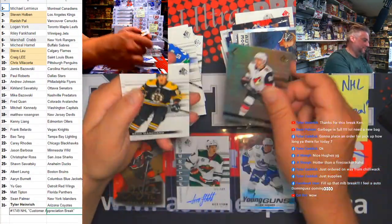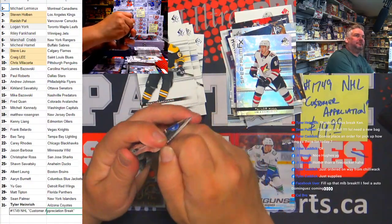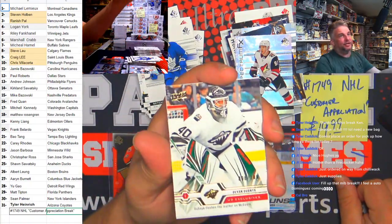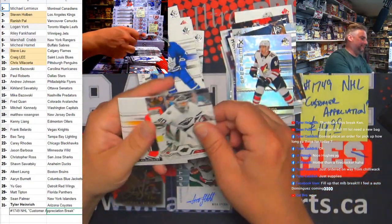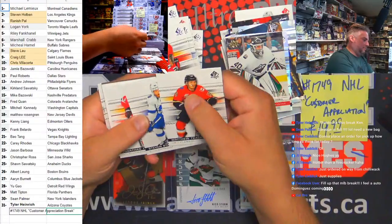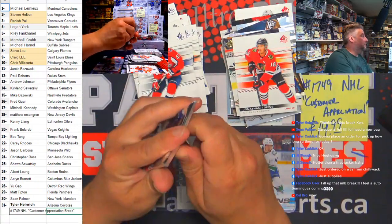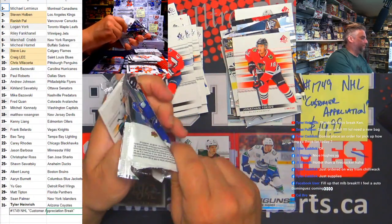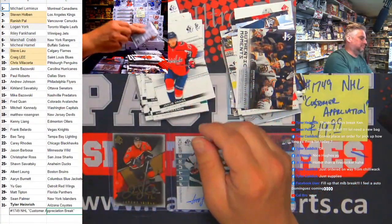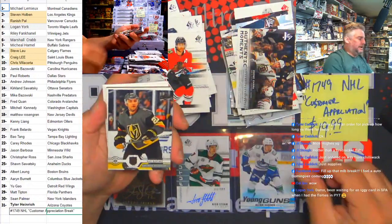Taylor Hall, Phoenix. Devin Dubnyk, 96 of 100. UD exclusive, Minnesota. Jonathan Toews, Chicago, red. Zdeno Chara, Authentic Moments, Boston. Alec Martinez, Vegas.